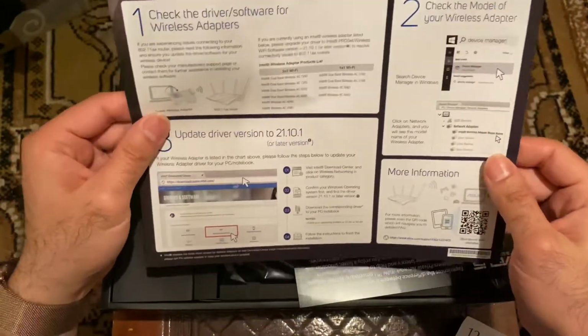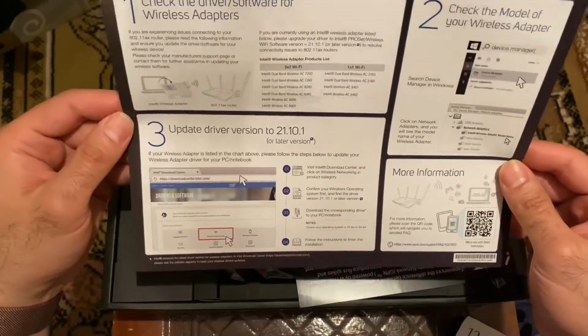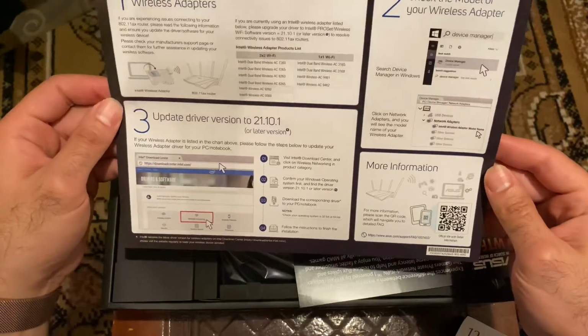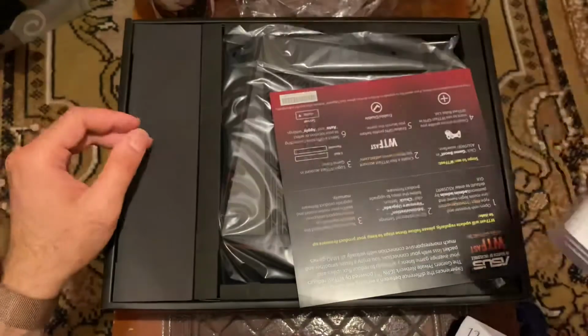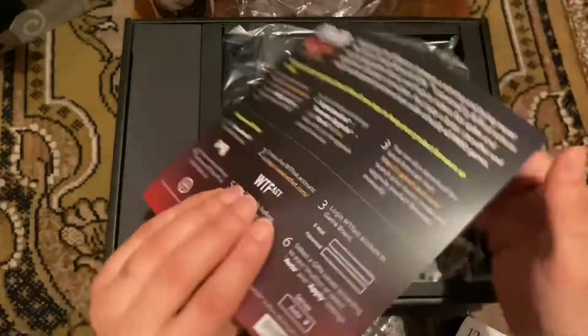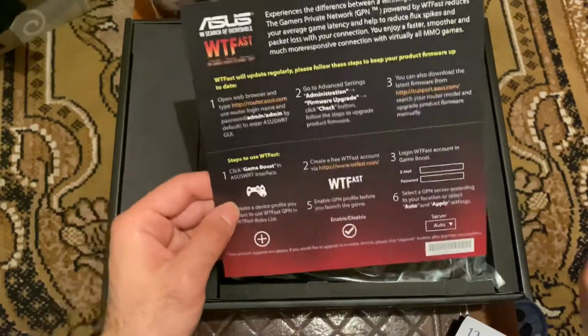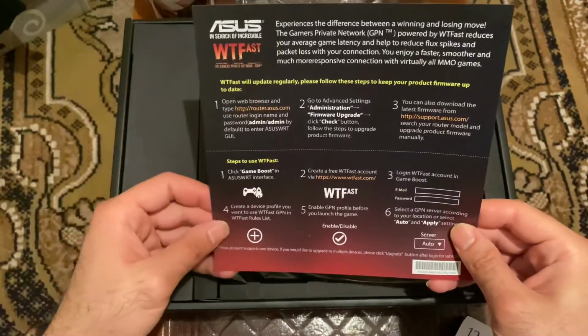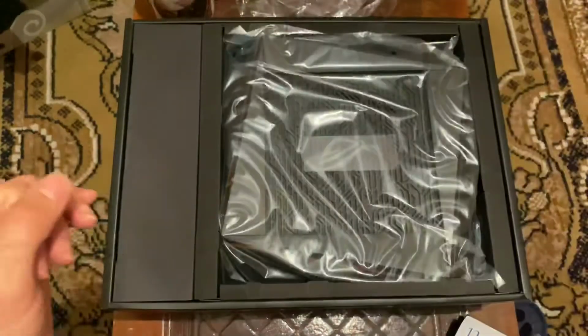This is check the device software wireless adapter. Okay, information for more info. Okay, I don't need it. Here's what I'm talking about. What the fast? They give you free trailer for 3 days, I guess, and then you have to pay $29 every 3 months or something like this. We'll see it later.